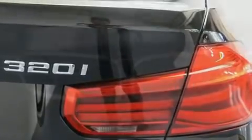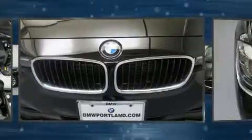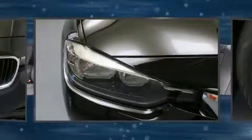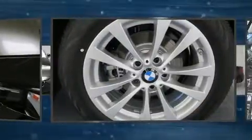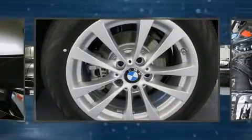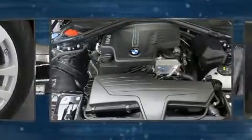Top features include power windows, speed-sensitive wipers, automatic temperature control, fully automatic headlights, and remote keyless entry. Audio features include a CD player with MP3 capability and 9 speakers, providing excellent sound throughout the cabin.